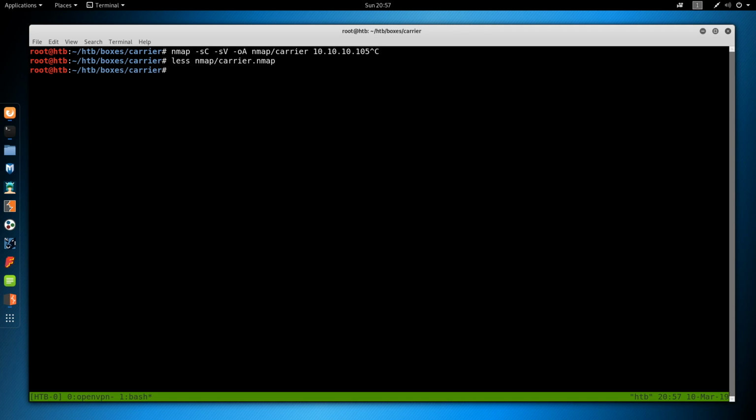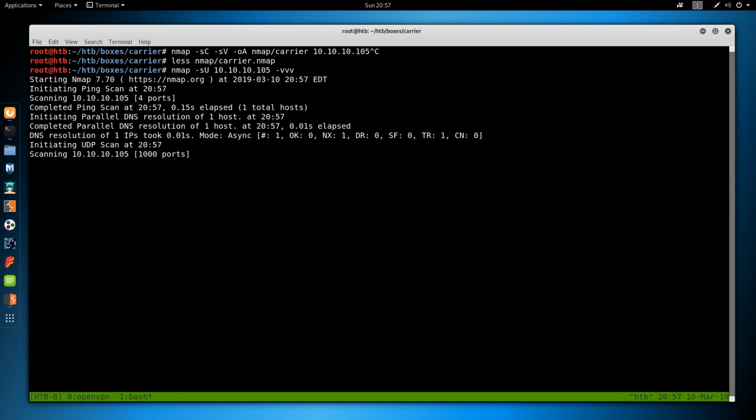I'm also going to do a UDP nmap scan, and this is something I normally do, but I just normally don't show it because showing this in every video where it's not relevant wouldn't be that interesting. So I'm just going to do nmap -sU for UDP, 10.10.10.105, and then -vvv to make this verbose. That's just going to mean that whenever it discovers an open port, it's going to display it.